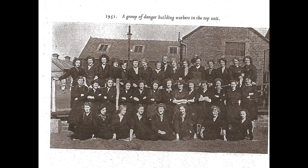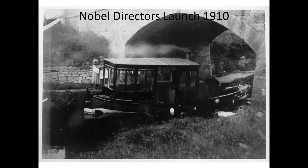director's barge. Now, you know that where Tesco's is now, that used to be Nobel Works as well. And this is the director's barge that used to go between the two. I've never identified which bridge this is, but maybe someone will, because the keystone number is just out the top of the picture, I'm afraid. Now, this was apparently 19. So there is a connection between the Nobel Works there and the Nobel Works, obviously, in Linlithgow.